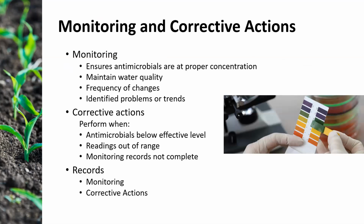For monitoring and corrective actions, one of the things you should be monitoring if you're using an antimicrobial is to make sure that it is at the proper concentration. There are different ways that you can test that depending on what product you're using, and your supplier should be able to help you with identifying which test you should be performing to make sure that the concentration of antimicrobial in the water is at the proper concentration.